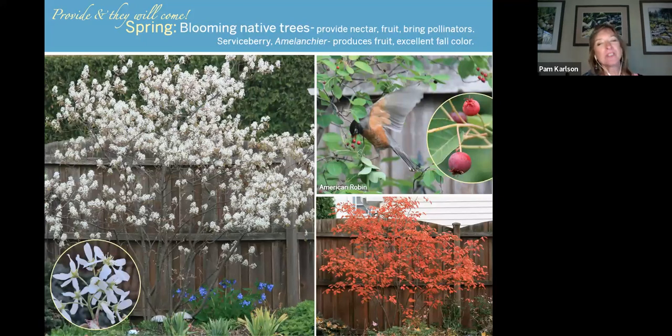And then some of my favorite blooming trees that do really well in our area that we've got in our garden: serviceberry, amelanchier, native to all states except one state. So they bloom early. They produce a berry that the birds love. So robins, thrushes, cedar waxwings. You can eat it too. It's delicious, but I let the birds eat it. And then fabulous fall color.